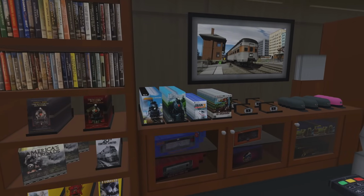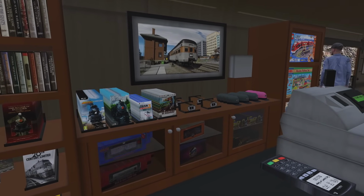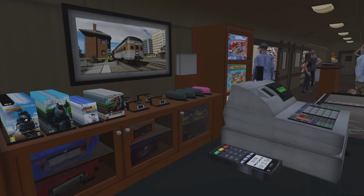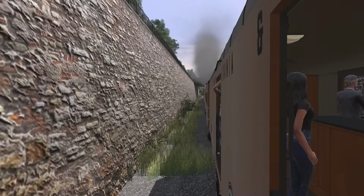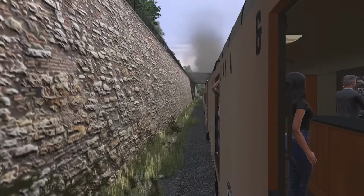Inside the souvenir car, a large selection of P&B brand merchandise is available for purchase, as well as various railroad books, magazines, DVDs, and model trains for all ages. It also provides an opportunity for passengers to take in the fresh air coming through the large open doors on either side of the car.